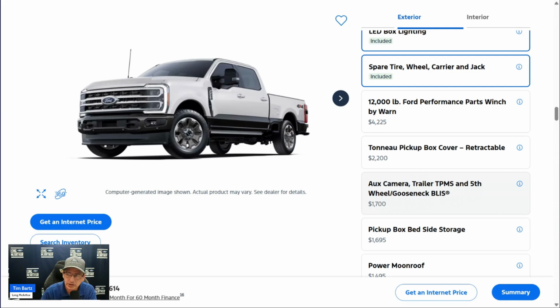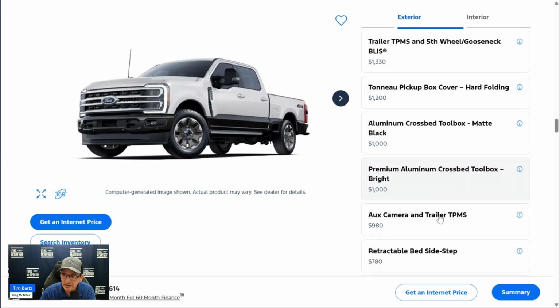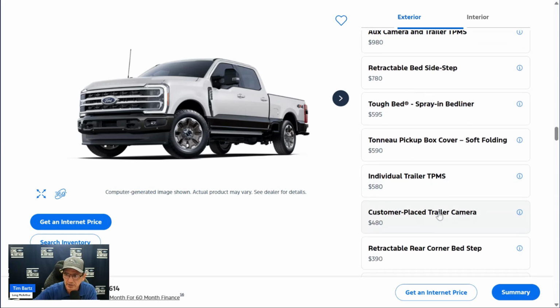So it's $1,700 if you want all 3 of those, but there's also options you'll see for different variations of that. So if you want the TPMS and the BLIS for your Gooseneck fifth wheel, you don't need the camera. You can go with that option for $1,330. Let's say instead you want the camera and your TPMS, but you don't care about the blind spot. It's $980 for that option. Or let's say you decide you want just the tire pressure monitoring system. It's $580. Or you just want the camera. It's $480. So there's, again, different options for that through there.